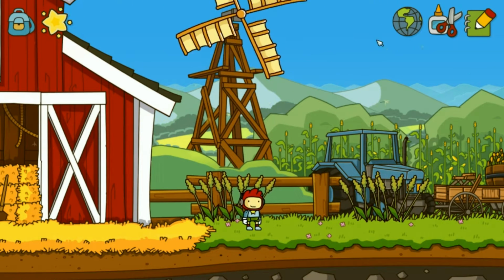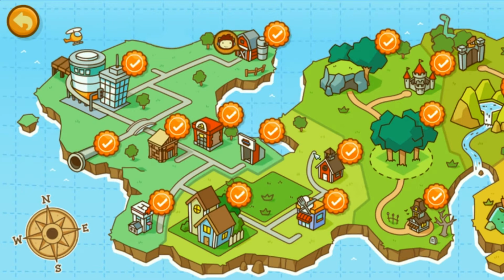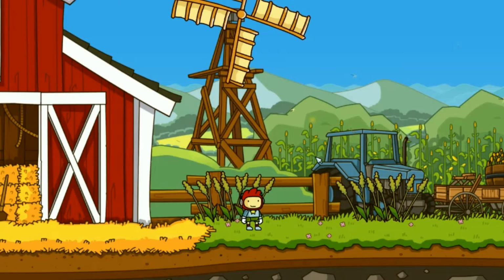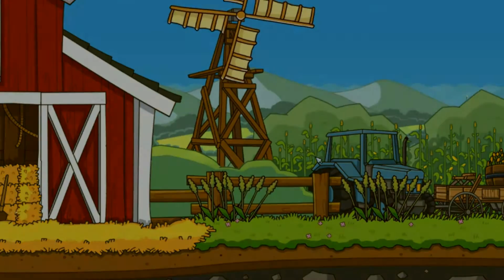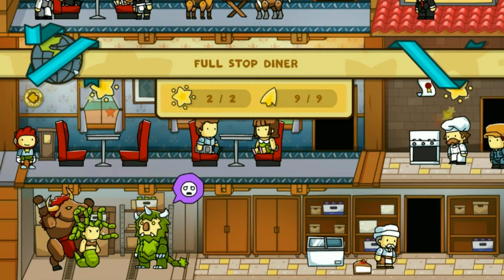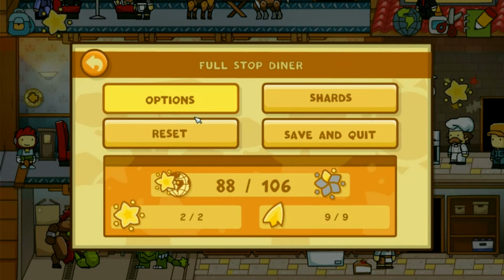We are going to be completing the food shards, and where better place to do foods than a diner. So what kind of state did I leave it in when I was last here? Oh, there's shenanigans happening. But let's clear the table.